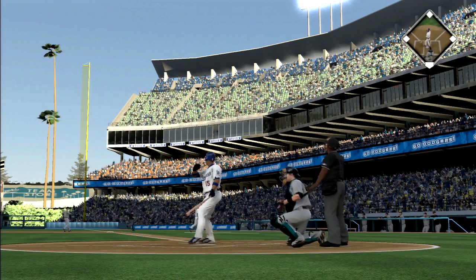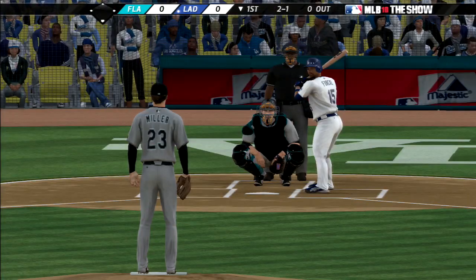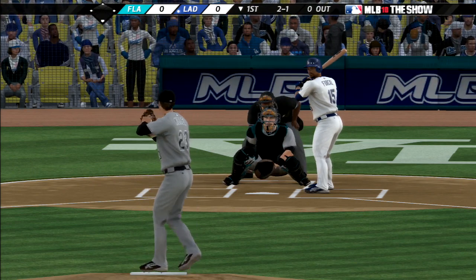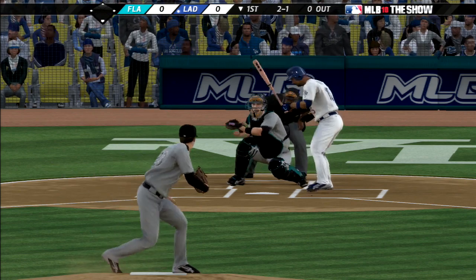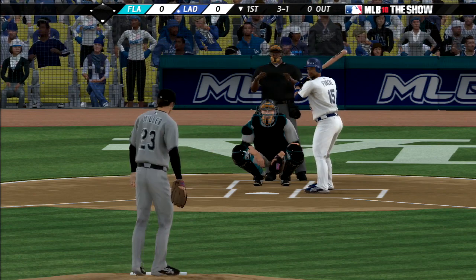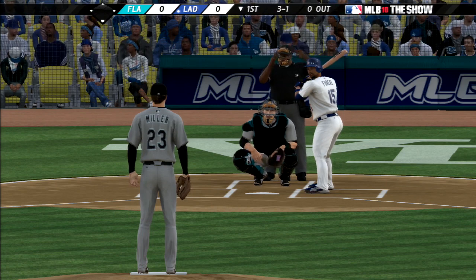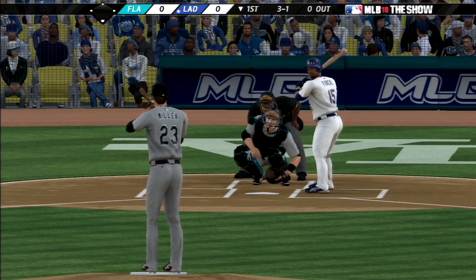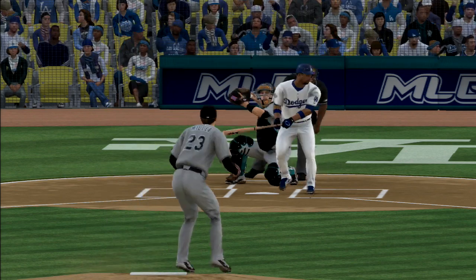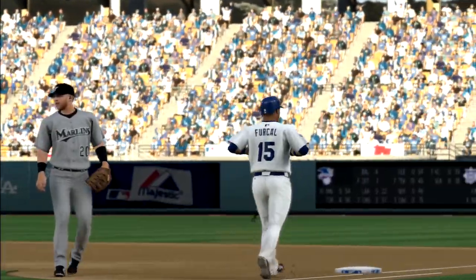Now a ball hit foul down the line in right and in amongst the fans. In danger of losing for a call now as the count swells to 3-1. And if they walk him, you can bet he's going to want to run. And he takes ball 4. So the leadoff man is on here in the home half of the first in a scoreless ball game.